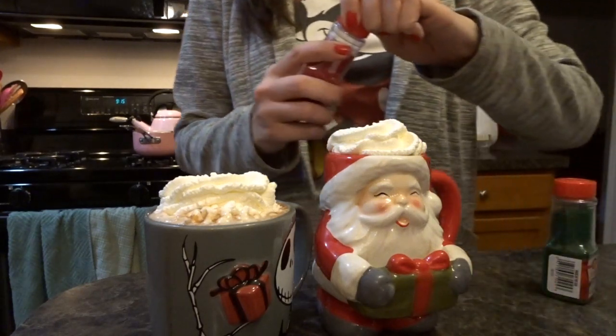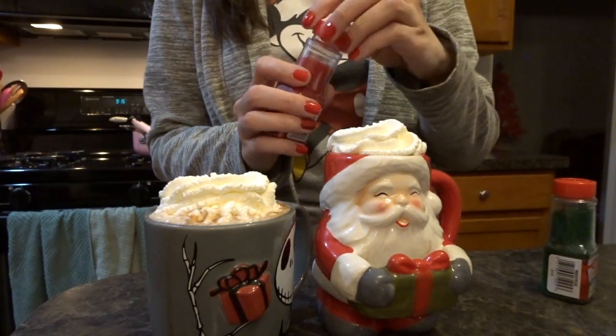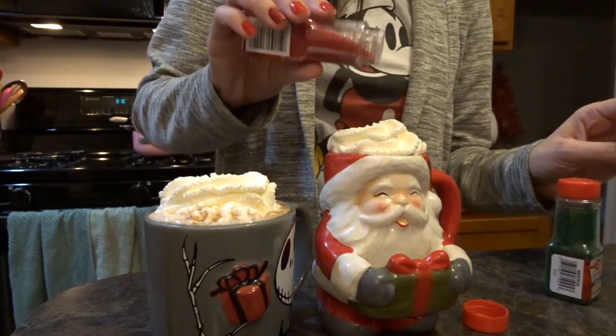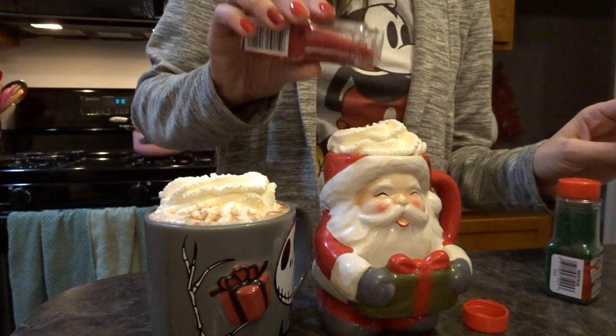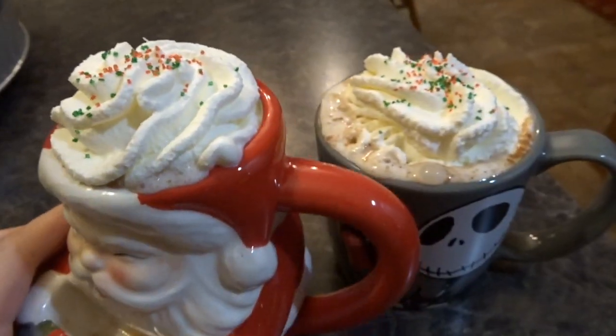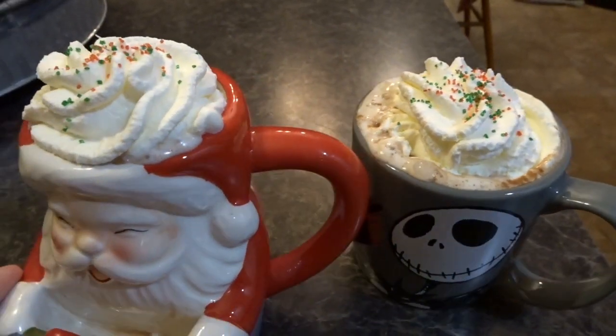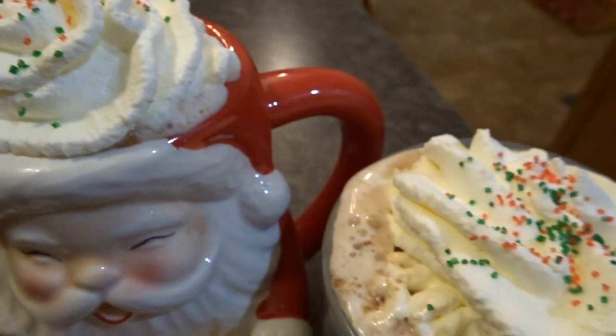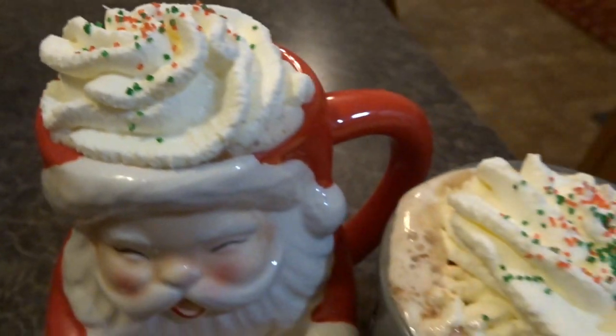I was just gonna put some sprinkles. Okay. Can I put some sprinkles on yours though? Little cutie ones. All right, I'm gonna have to hurry because they're gonna start spilling over. I think they look pretty good. I've gotta work on that whipped cream. I'll keep working on it.